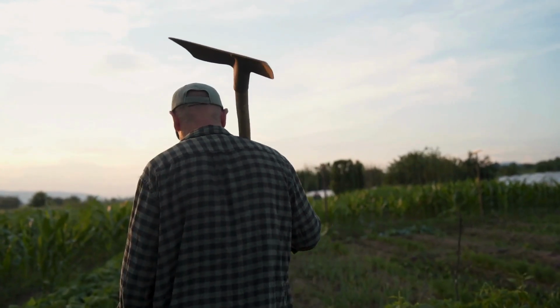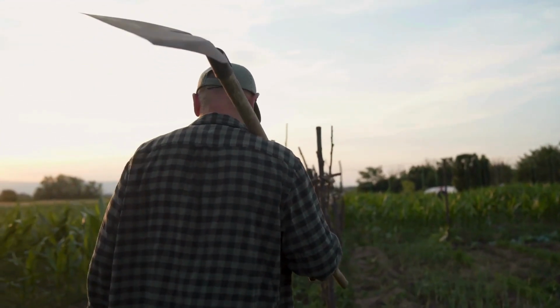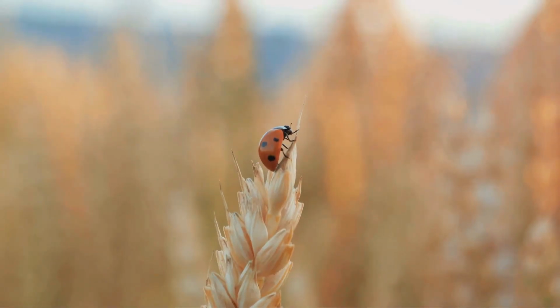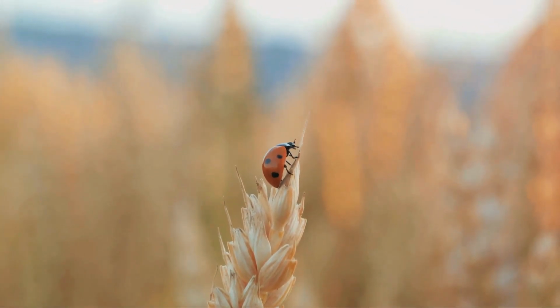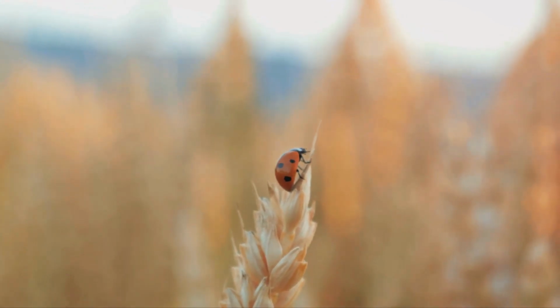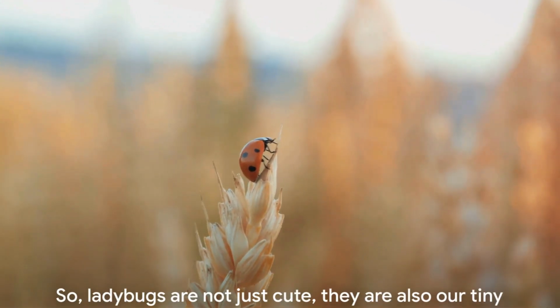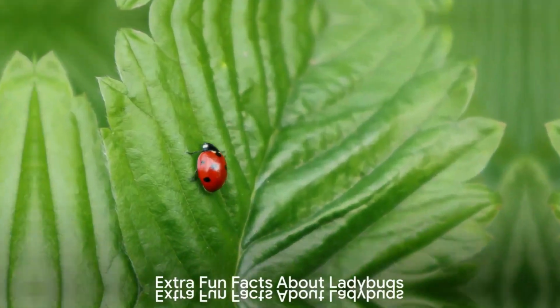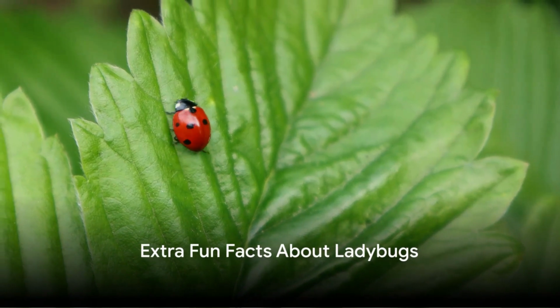Farmers and gardeners love them because they're a natural and environmentally friendly alternative to chemical pesticides. So, next time you see a ladybug, remember, they're not just cute little bugs. They're hard-working heroes, keeping our garden safe and our food supply secure. So, ladybugs are not just cute, they are also our tiny superheroes. Let's explore some more fun facts about ladybugs.